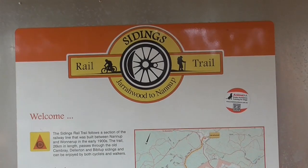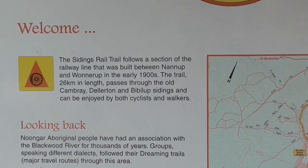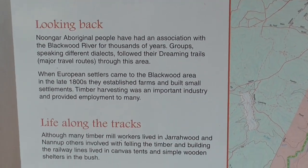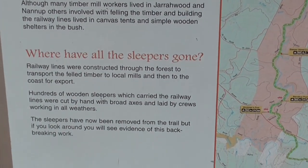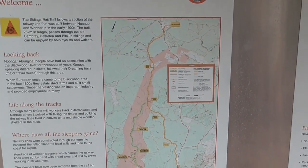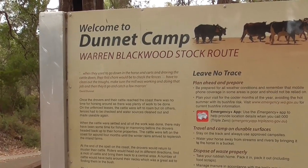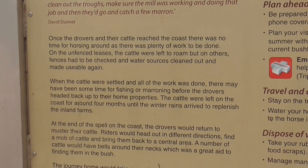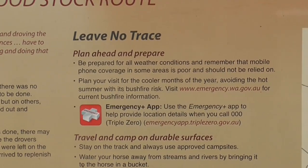One of the other walk trails that passes through here is the Sidings Rail Trail. It goes from Jarrahwood to Nannup. There was also information about the Warren Blackwood stock route, which the drovers would use to drove the cattle across, and information on where they would have gone.